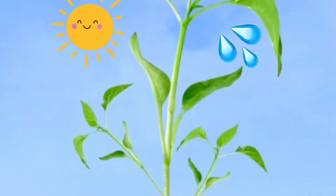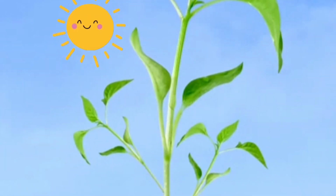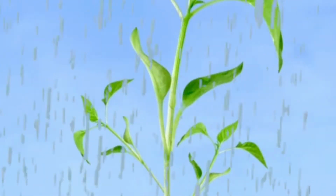First off, these plants need sunlight and water. Sunlight gives plants the energy they need for photosynthesis. Water also helps with photosynthesis and helps move nutrients into the plant through the roots.